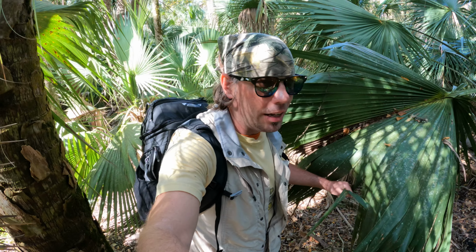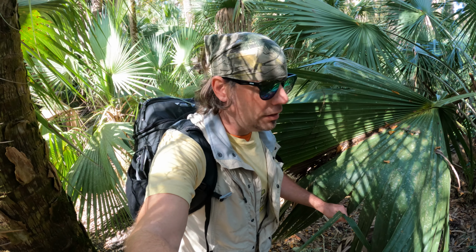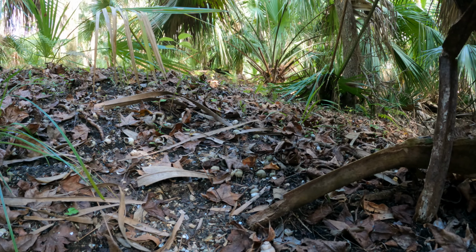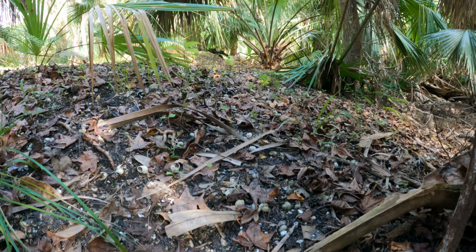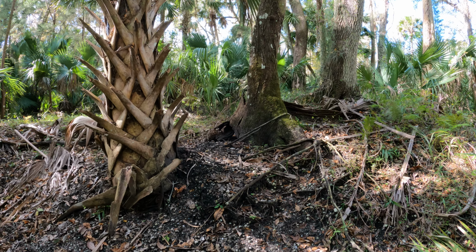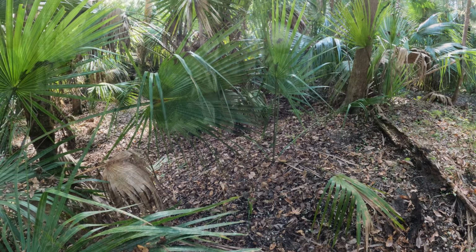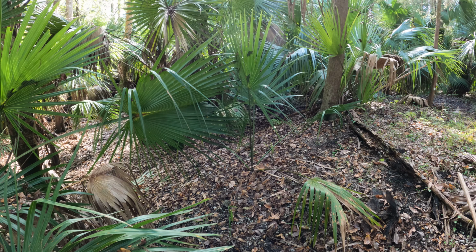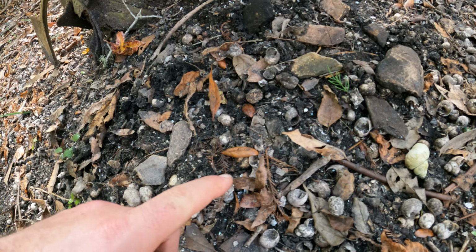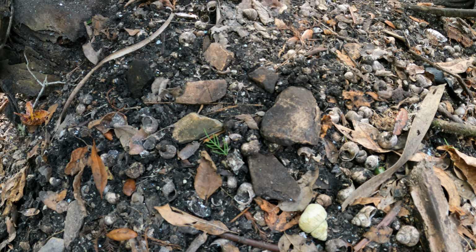A lot of history out here. Now you can imagine traveling down the river in ancient times, and you can see these mounds glistening from a distance, covered in these shells. Incredible. You can see some pottery fragments here, evidence from the past here at this mound.